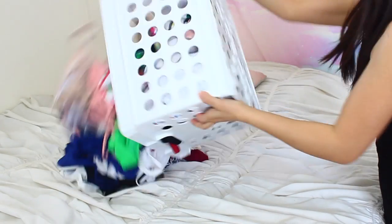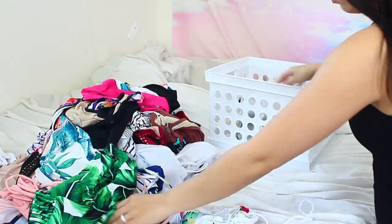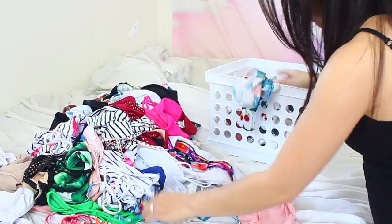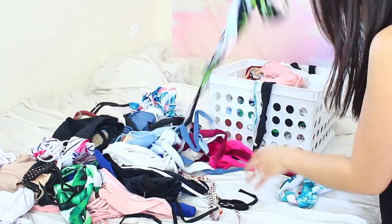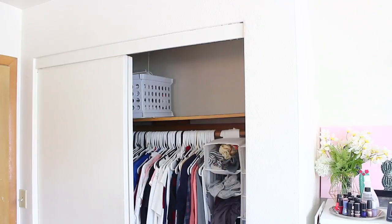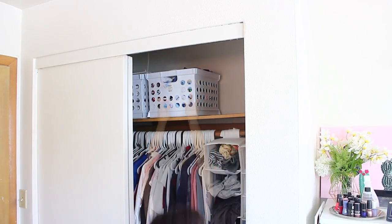Next up are my swimsuits. You guys, I have a lot of swimsuits, but I promise you I got rid of a lot of them last summer. You guys know I do a lot of collabs and I get sent a lot of swimsuits, but these are the ones that I wear the most and that I see myself wearing. So I did go ahead and put a pile to sell or give away. So I'm just gonna put those bins back up in my closet because these are the ones that I'll be keeping.